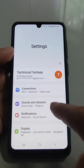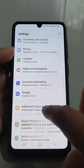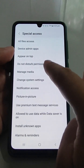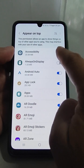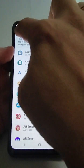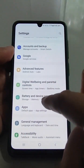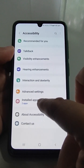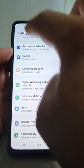Go to the settings and then go to the apps, and here go to special access, and here appear on top. Just turn off all the permissions you have given. After that, go back, go to the settings, and then go to accessibility, and here go to installed apps or installed services, and just turn off the installed apps also. After that, just try.